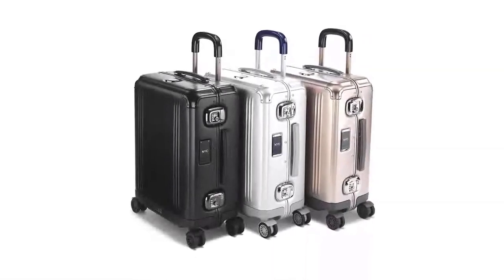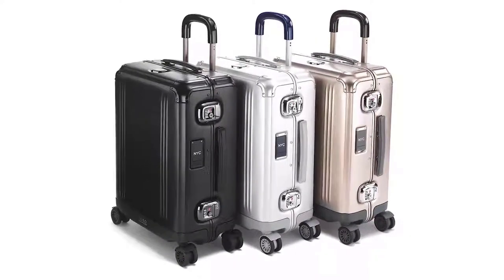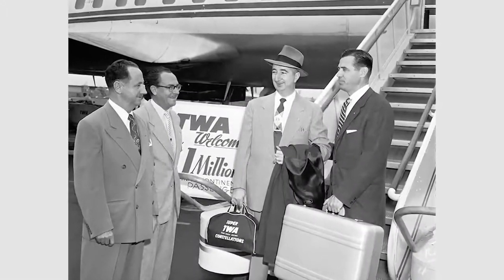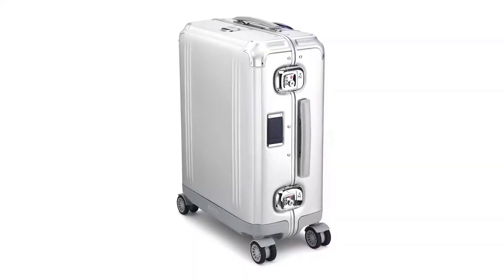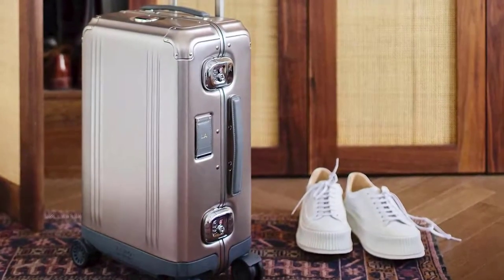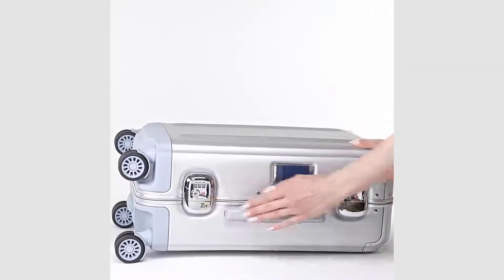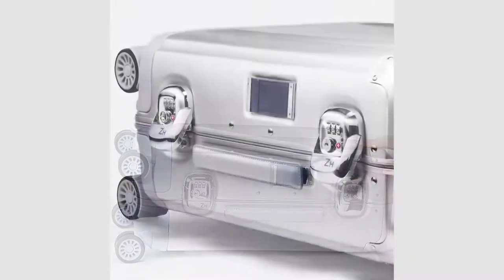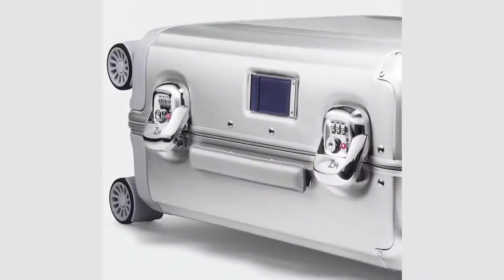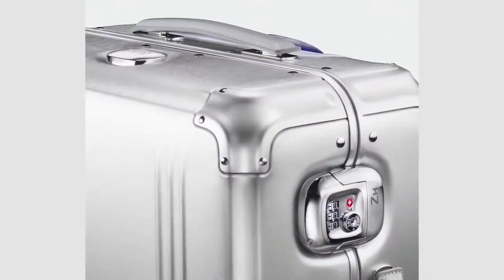Zero Halliburton introduced the world to aluminum suitcases in 1938, and their cases are known for legendary protection. This design marks the next generation in the evolution of Zero Halliburton's storied history. The Pursuit aluminum line pushes the limitations of its manufacturing processes in order to achieve a beautiful, iconic, and sculptural form that takes advantage of material qualities.